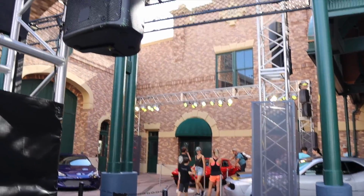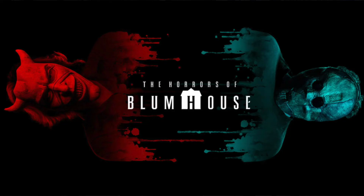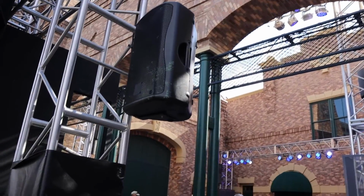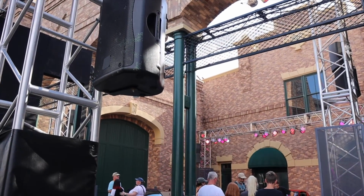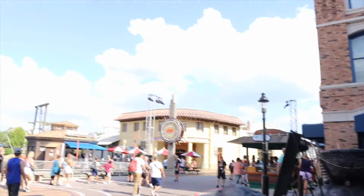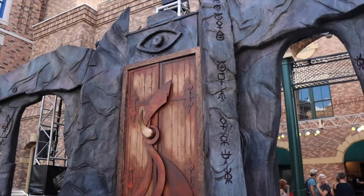And then back here you do have what looks like an entrance to one of the houses. It does look like it's going to be the Horrors of Blumhouse back here. Get ready for a blood-curdling double feature of Blumhouse horror as your Scream Squad faces a ruthless serial killer and an evil kidnapper in the relentless, terrifying Black Phone. So that's what's going to be back here, the Horrors of Blumhouse, we believe. The tent you can actually see from Fast and Furious: Supercharged back behind, and you can see the tent back there. But again, I think this is going to be one of the coolest parts of all of Horror Nights, with the Horrors of Blumhouse back there.